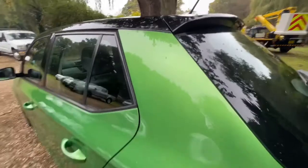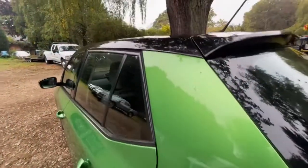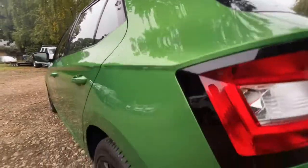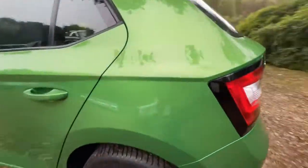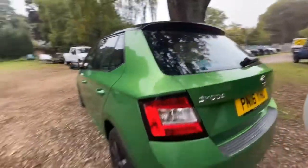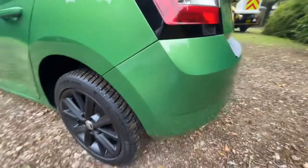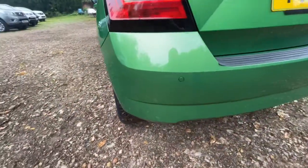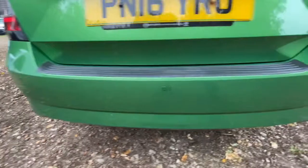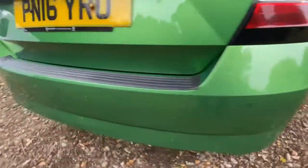Rear quarter, as you can see, again, fantastic condition. There's no signs of any marks or dents. There's no signs of any stone chips. Everything looks really very nice and clean, and doesn't that colour look great? Right, so rear bumper is in nice clean condition. You'll notice it's got parking sensors, and it's nice clean condition throughout.